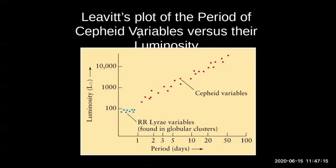So what she was studying, if you want to write this down, this is a good thing to write down, was these stars called Cepheid variables. Again, Cepheid because the first one was found in the constellation of Cepheus. These stars got brighter and fainter.